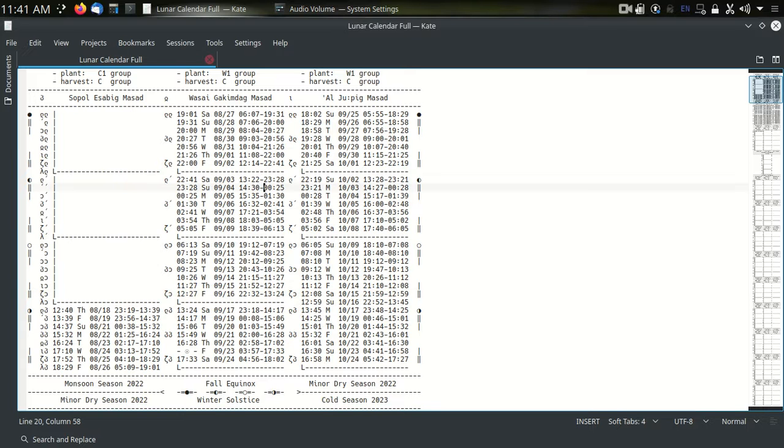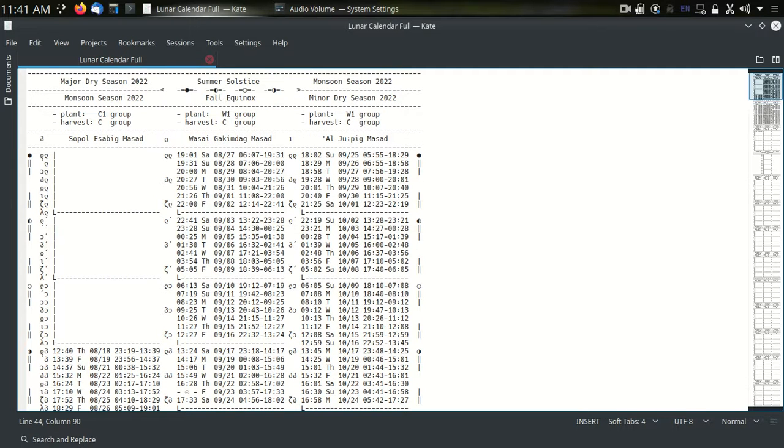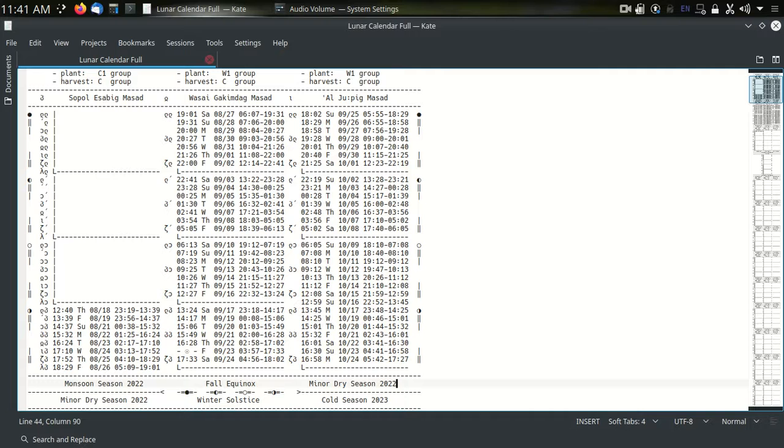Anyway, I think that's about everything about that. Yeah, I like this format better personally. It's nicer, I think.